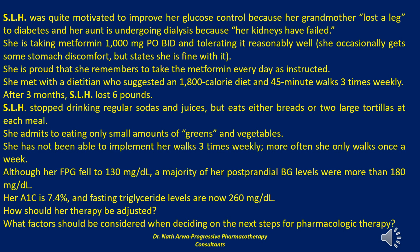In addition, a meta-analysis of oral agents found that every 1% higher baseline A1C level predicted a 0.5% greater reduction in the A1C after 6 months of therapy. Overall, on initiation of non-insulin monotherapy, the A1C will typically lower by approximately 1% to 1.25%. If SLH is not able to reach an A1C of less than 7% with lifestyle interventions, the next step for her would be to add a second antidiabetic agent.